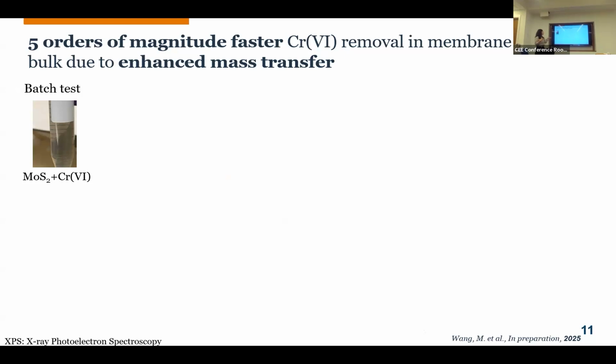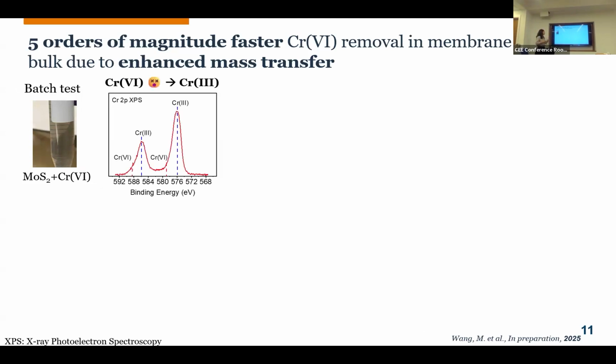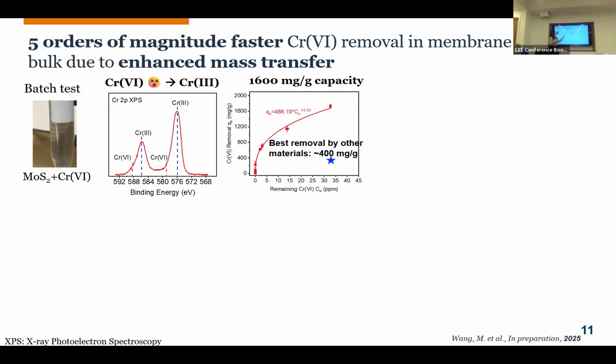We first wanted to test our hypothesis for this material. We conducted a batch test, just mixing the material and chromium together. Like we hypothesized, we did X-ray photoelectron spectroscopy and found that the chromium is indeed reduced to chromium 3, so we are really achieving a detoxification of the chromium. Second, we examined its capacity, seeing how much chromium we can remove per gram of MoS2. We found that the removal is much better than other materials because of the redox reaction between those two.